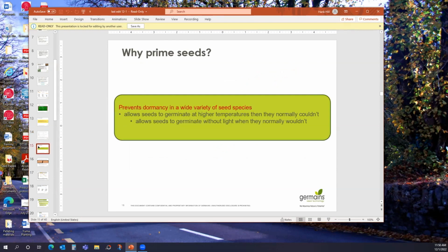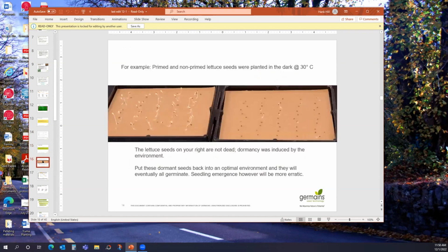The second and most important reason why we prime seeds, and this is really important for a lot of our leafy greens, is that priming prevents dormancy. Priming allows seeds to germinate at higher temperatures than they normally could, and allows seeds to germinate without light when they normally wouldn't. And I'll give you an example of that.